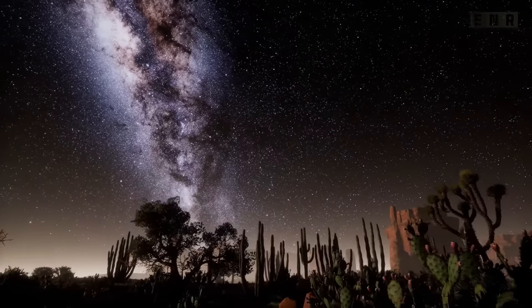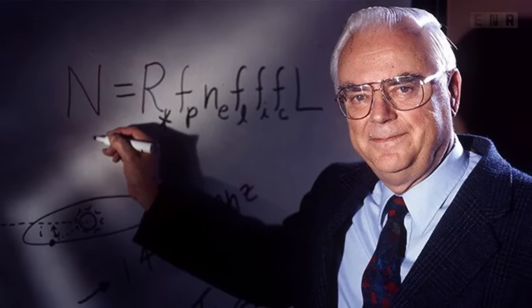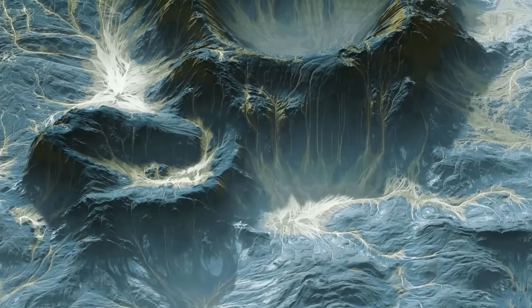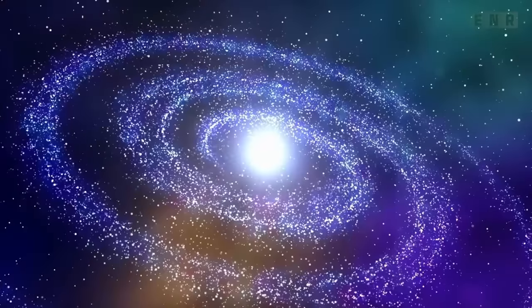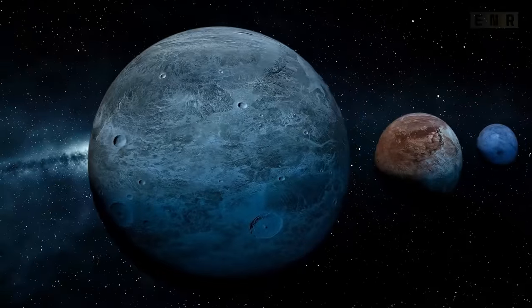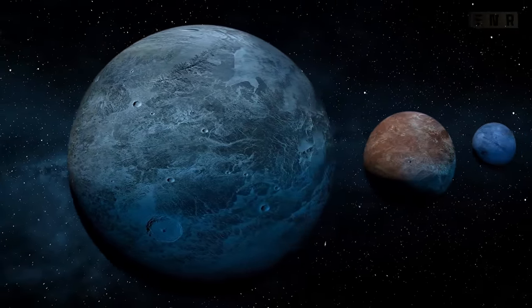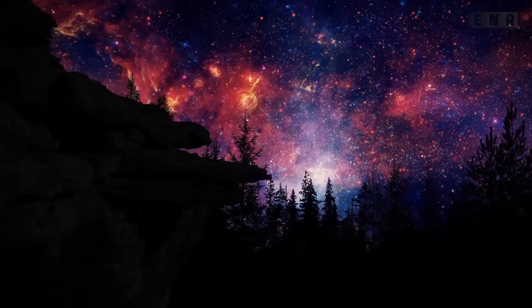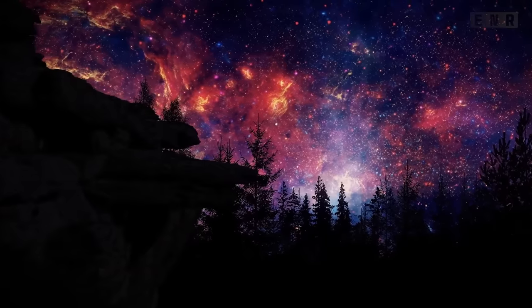To start with, let's address the most basic question: do aliens exist? Well, according to the Drake equation, which was developed in 1961 by astronomer Frank Drake, the probability of intelligent life existing elsewhere in the universe is high. The equation takes into account factors such as the number of stars in our galaxy, the number of planets that could potentially support life, and the probability of life forming on those planets. Using these factors, the Drake equation estimates that there could be millions of intelligent civilizations in our galaxy alone.